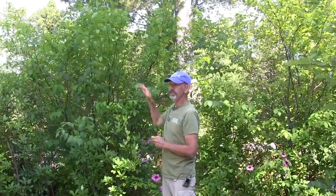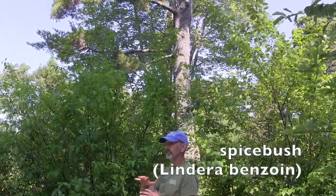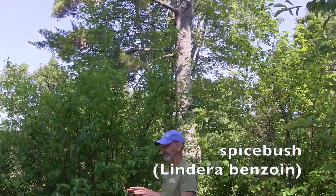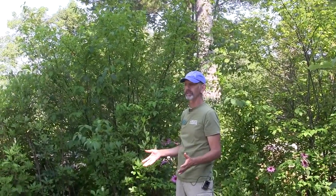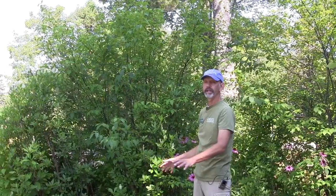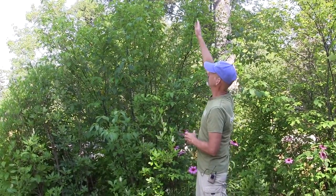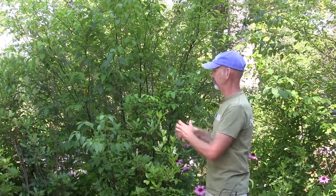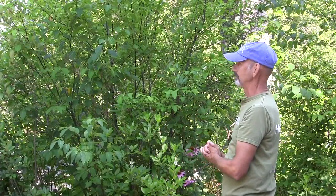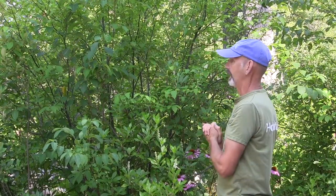This is a spice bush, Lindera benzoin. It loves wet soils. In the wild, this is an understory plant you see in lowland areas where the soil tends to be moist, like along a river floodplain. You'll see this growing under red maples, Acer rubrum. Big shrub. You can see how tall this is getting. It easily could get up to 15 feet tall. Very big multi-stem. What we do occasionally when it starts getting too big is we'll go in and take out the biggest stems and then let some of the smaller ones take over.